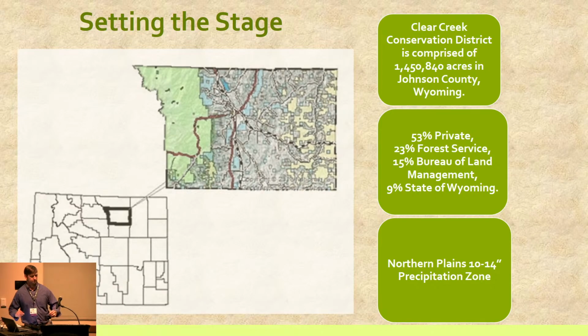So, setting the stage for you a little bit, obviously you know that I'm from Wyoming. That's the square state just north of Denver, for those of you not aware of that. Johnson County is in the northeastern part of this state, and for any history buffs in the room, that's where the Johnson County cattle wars took place, from the late 1880s through the early 1890s, and so there still is a little bit of a war being waged.